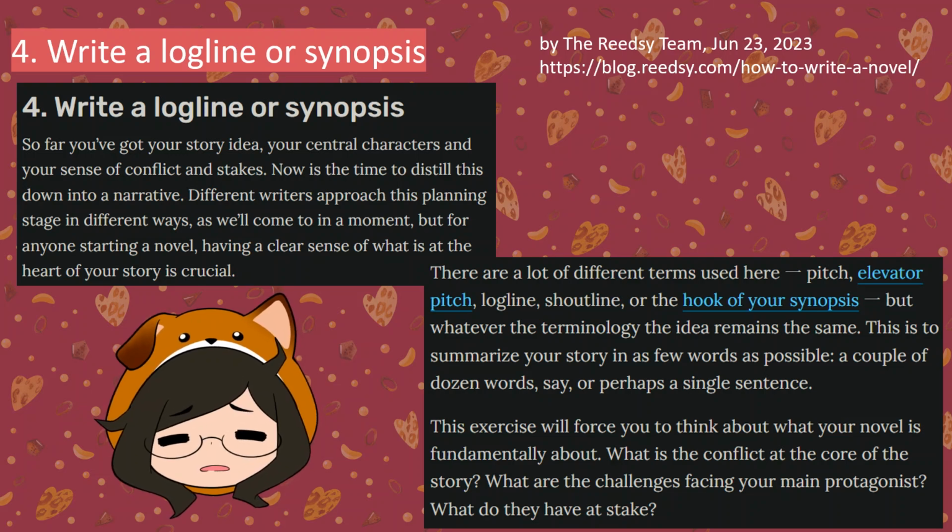There are a lot of different terms used here. Pitch, elevator pitch, logline, shoutline. Shoutline? What the heck is a shout? I've never heard of that term shoutline until this article. What the heck is that? Or the hook of your synopsis.